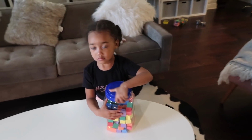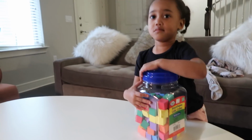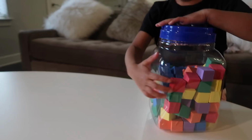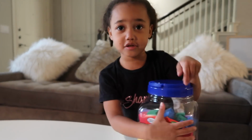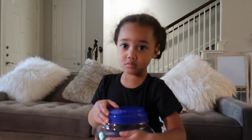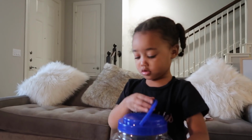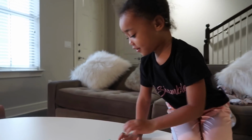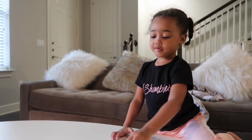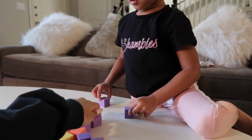Now we're gonna do something with the colorful cubes. These are Easy Shapes color cubes. Can you open it? It's a square. A three-dimensional square is called a cube. Can you say cube? Cube. And if you're a good listener and you pay attention and no silliness, you'll get a treat after this, okay? But I need you to stop and listen to mommy first.